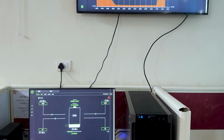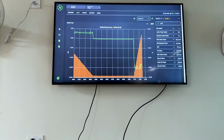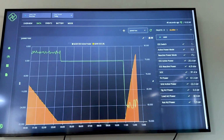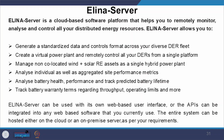Now, let us look at the central EMS. The ELINA server functions as the central energy management system via a cloud based software platform designed to remotely monitor, analyze and control all your distributed energy resources, DERs.